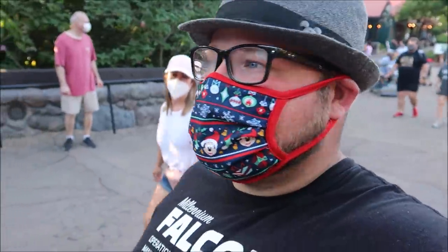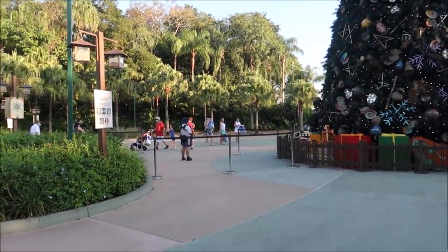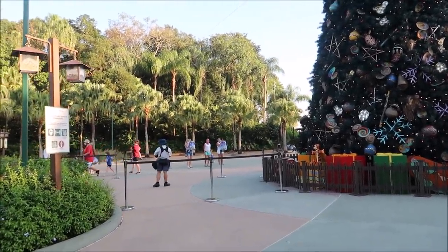Now I'll save this mask for a nice dry day. This one's a little bit wet right now because I got splashed a little bit on Cali River Rapids. And I figured we'd head on our way out and check out the Christmas tree again. Because now, like I said, this is going to be a little bit brighter with the lights because it got a little darker, but not much. Oh, you definitely can see more lights. Nobody's getting any photos with the photo pass person. I'll fix that.